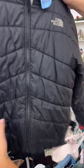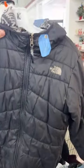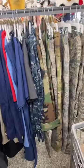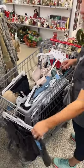Another North Face puffer. It's only 19, so. Yeah, but it's a puffer, so $10 for a North Face. It's a good one. I grabbed a couple more bras. You actually probably found the best find today. You beat me today. No, these are more bras. But yeah, we're not going to go over this.